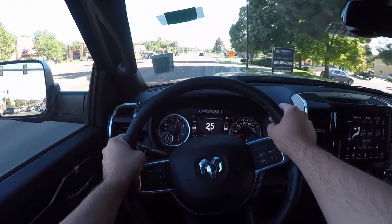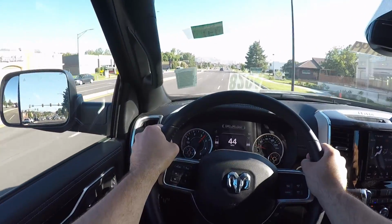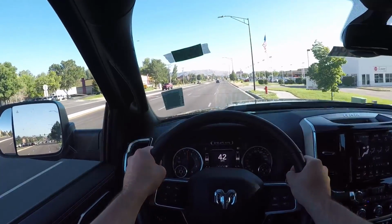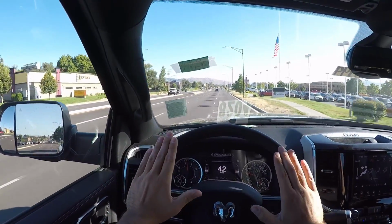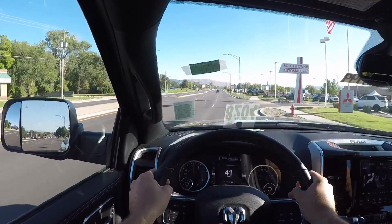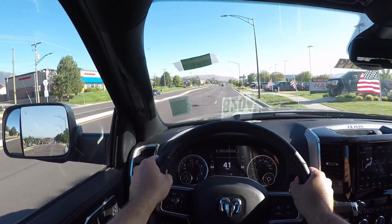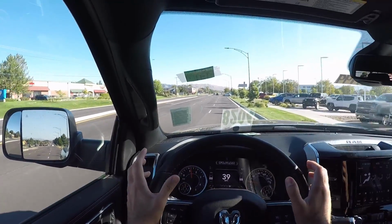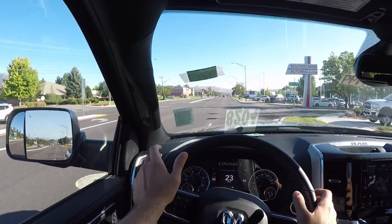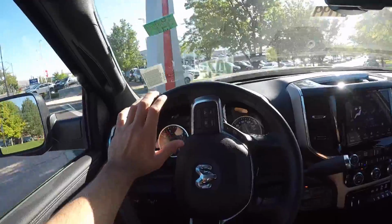Let's get a little acceleration here with the 2500. Yeah, and as always, this acceleration with this Cummins is going to be more than enough. 850 pound-feet of torque's a lot. With the leveling kit and the tires, I'm not really noticing an acceleration difference compared to a stock truck. It feels like it's pretty much identical, so you're not going to suffer on acceleration with doing this to a perceivable amount.